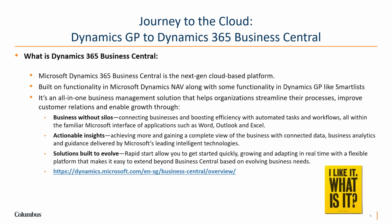It also enables growth. So if you can think of business without silos, so connecting your business and boosting efficiencies with automated tasks and workflows. The interface, which we'll take a peek at soon, is familiar, as well as a lot of the other solutions that you're used to: Word, Outlook, Excel. A lot of the documents and forms are Word-based, and there's tight integration in Excel with Business Central.